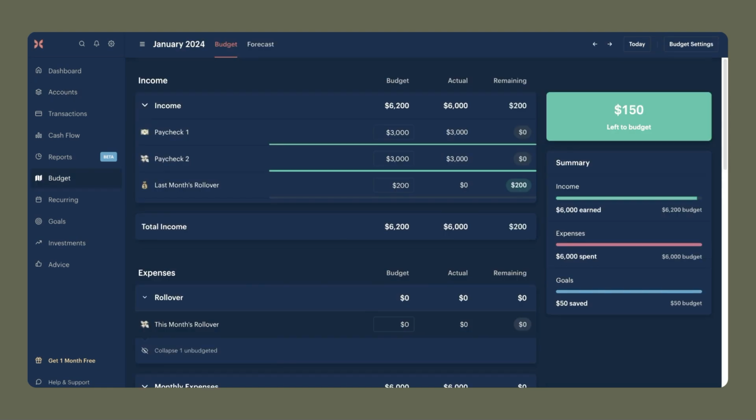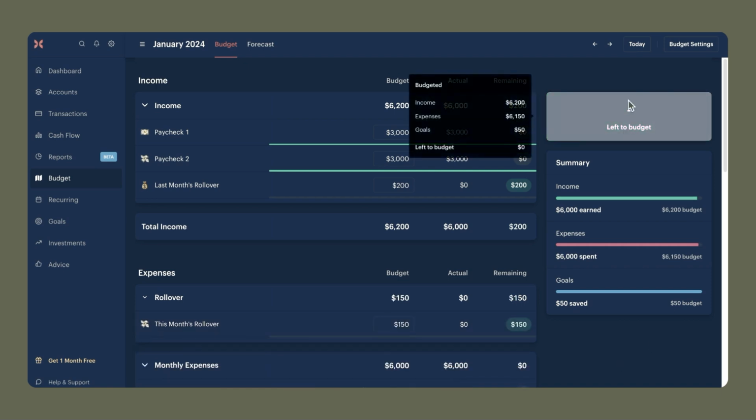Now we just have two final steps that we need to do in Monarch to make sure we are correctly accounting for this rollover. So the first thing we're going to do is take this 150 and put it in this month's rollover, because this is the amount of money that was left over at the end of this month, and that's how much was in our bank account. So we're going to type in 150, and now we have 0, which means it's a zero-based budget and there's nothing else we need to do for this month.